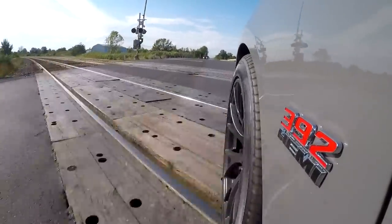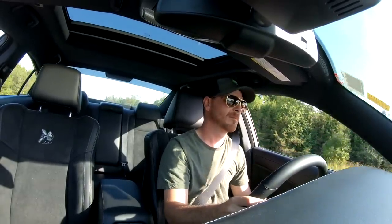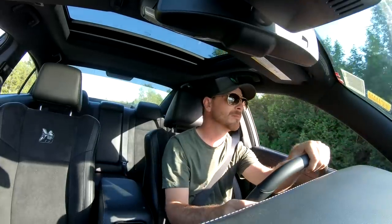Put the pedal down there, give you guys a couple revs of the old exhaust system. Like to see where she's at. Sounds mint. Sounds just mint. Barely leaned into the corner and we lose. Gotta make sure we got no marks here. Nope, we're good. We're solid.